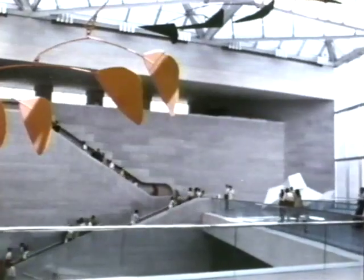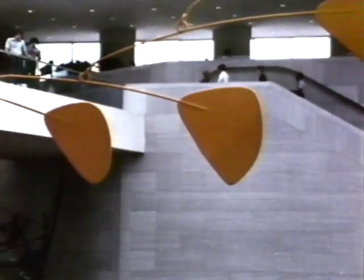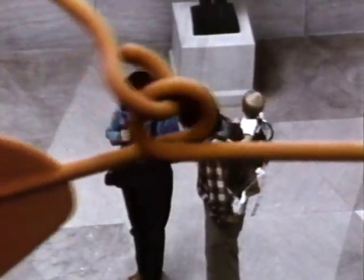Because the building is static. It's the people's movement that animates the building. Now, this piece of sculpture contributes to that. Now I can't imagine this space without it.